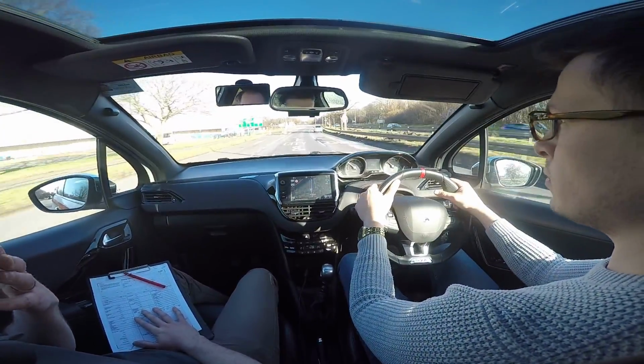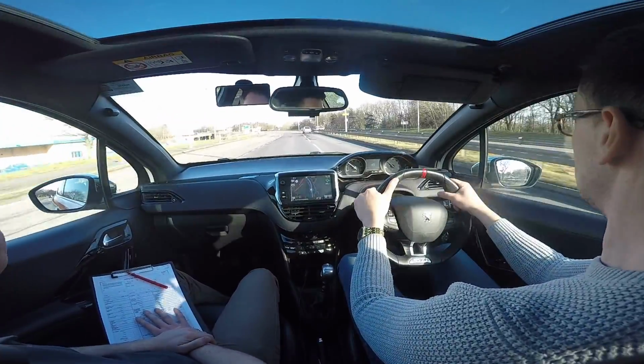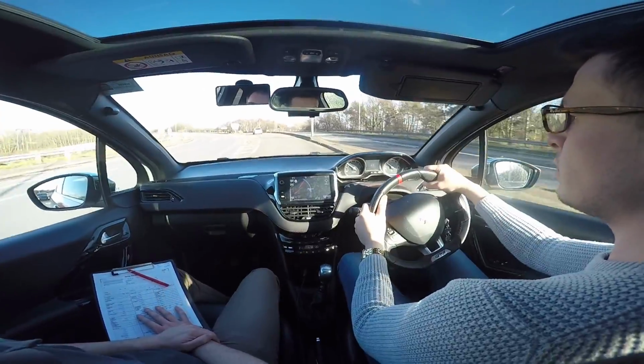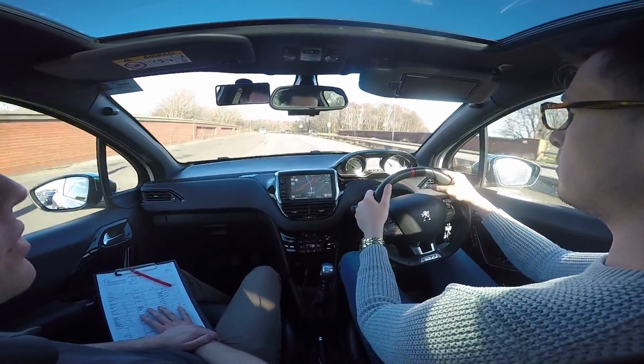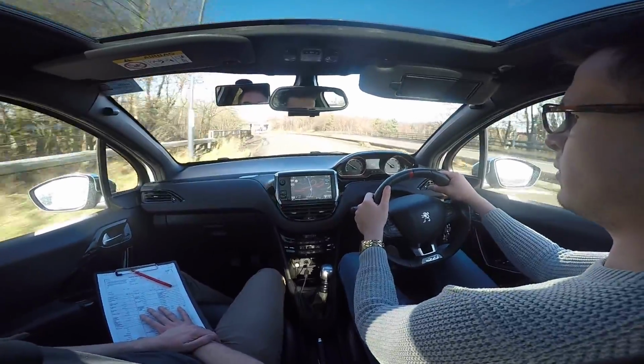Right-hand lane when it's safe. Okay. Unfortunately, the sat-nav's not giving you the information that you need there. So just keep following it from now on.